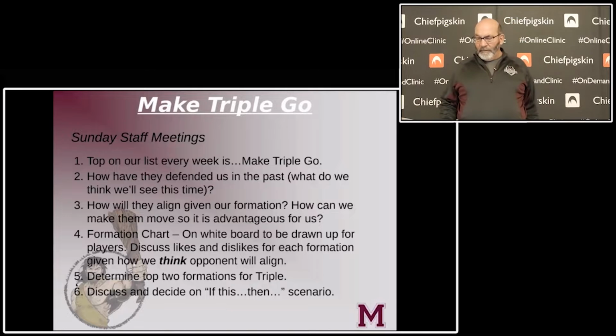But the first thing our guys sit down and do is they say, hey, we got to make triple go. How can we do this? Do we need to change formations? Do we need to force them to get into some type of a junk defense? How have they defended us in the past? We talked about that. How will they align against our given formations?